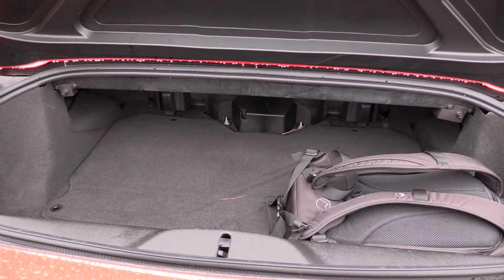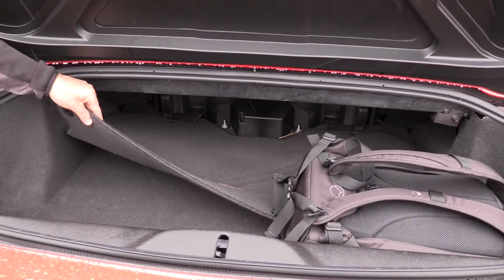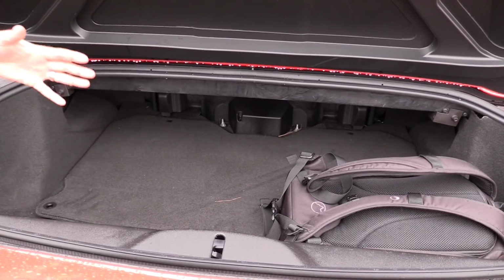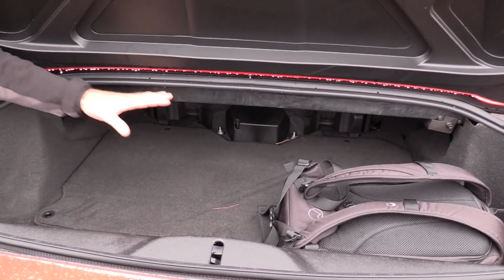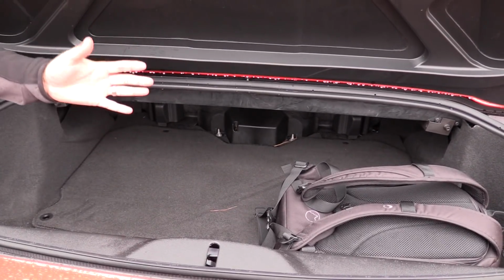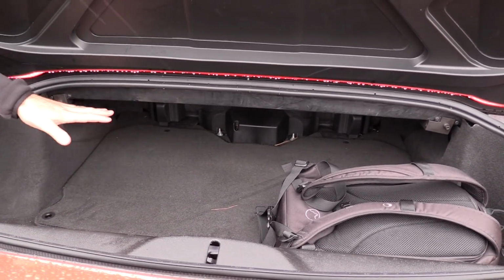Now what happens when you drop the top though is this little cover actually goes into the space. Now it's going to drop your space into about half because you can't put anything in this area as the top is going to fill that void. But once the top's up, plenty of acreage to go around.